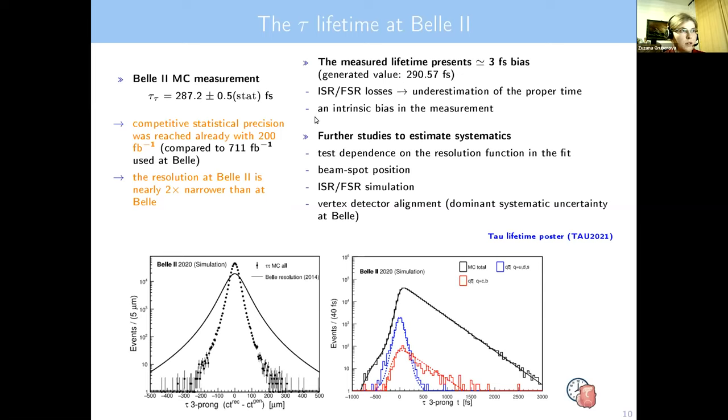this seems to be an intrinsic bias in this measurement. Further studies are being carried out to estimate the systematics, such as the dependence on the resolution function, the beam spot position, the ISR and FSR simulation, and also the vertex detector alignment, which was the dominant systematic uncertainty at Belle.